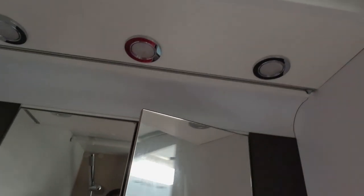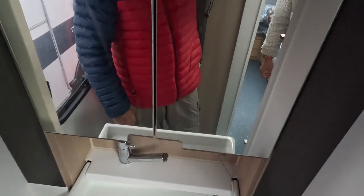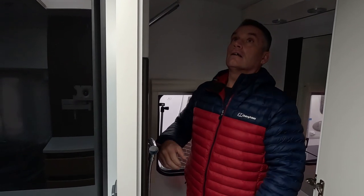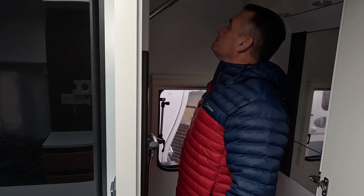Oh, so yeah. That'll be up here. So let's have a look. Three LEDs. And what's this? Sync. Oh, wow. Look at that. I like it. It's good, isn't it? I like it a lot. But it's a sufficient space in here. Definitely. Can you hold the camera on me, please? Voila. So height wise, I'm 5 foot ten. Good, isn't it?